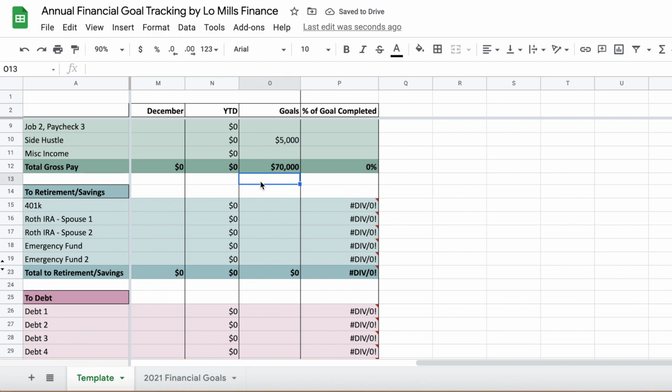Now, before we start setting goals for the retirement, savings, and debt, we want to think about what percentage of our income we are hoping to put towards those goals. So that's something I recommend you can play around with the numbers a little bit when you're thinking about setting it. It could be 10%, it could be 50%. It really depends on how aggressive you want to be.